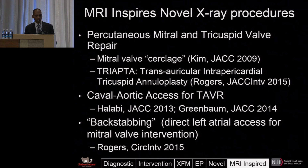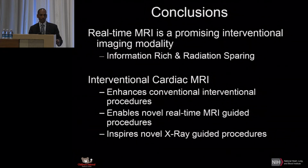And then Toby Rogers presented this backstabbing concept, which the editor told us to take out of the title for our paper that we published. But basically, it's a way to get to the mitral valve straight from the back. As he showed, it was invented in the 60s, but we think with MRI and better imaging guidance, people will have more of an appetite for something like that. So that's it. In conclusion, we've been working on this for about 10, 12 years.